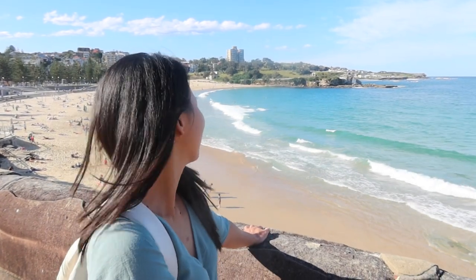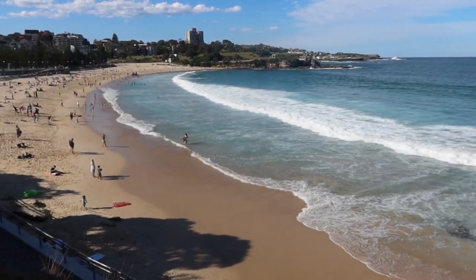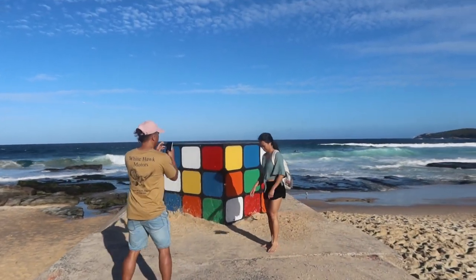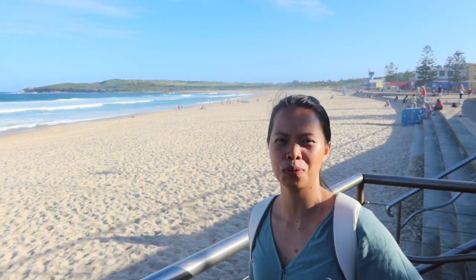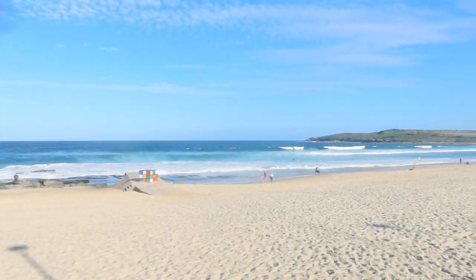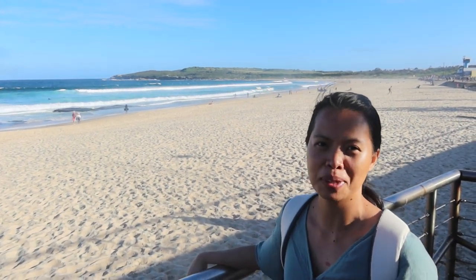Coogee Beach. It's only Thursday, but there are loads of people here. It's not that far from Clovelly Beach. Compared to the other beaches that we've been to, there are a lot of surfers. And it's much wider compared to the other ones. It's starting to get cold now, so I think we're gonna head back and we might get some dinner on the way back.